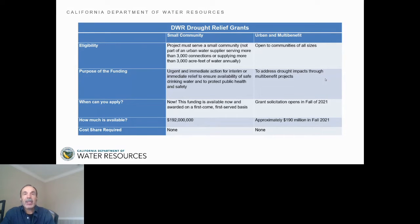And even if you have an application, you aren't sure, contact the program and they will help you start the application. And the good thing is, once you apply and your application is approved, the department will issue a funding commitment to you to start working right away, even before a formal agreement is signed.